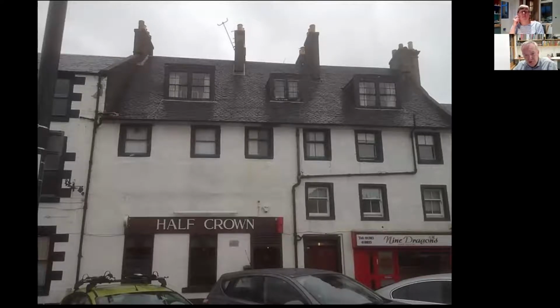Similar vein, Half Crown in Inverkeithing, the historical significance for that building is with Admiral Gregg, a famous citizen. We mentioned him earlier, founder of the Russian Navy. I don't know if you know Gregg the playwright who lives in North Queensferry. He's actually one of his relatives. So it's nice to know that the Greggs are still about town and still being famous men and women.